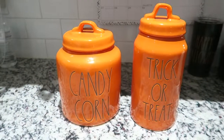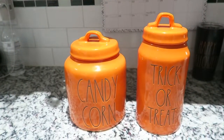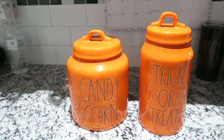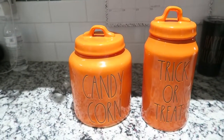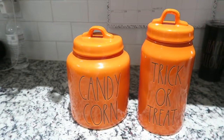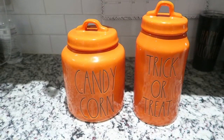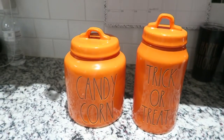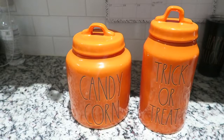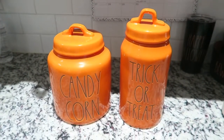Okay, and these last two items were my unicorn for this Halloween season, and I finally got my hands on them. I did have to purchase again from Mercari, but I'm so excited to add them to my collection. And you guys, the orange is so pretty in person. So yeah, I'm super happy that I was able to purchase these. So that is going to end my haul.